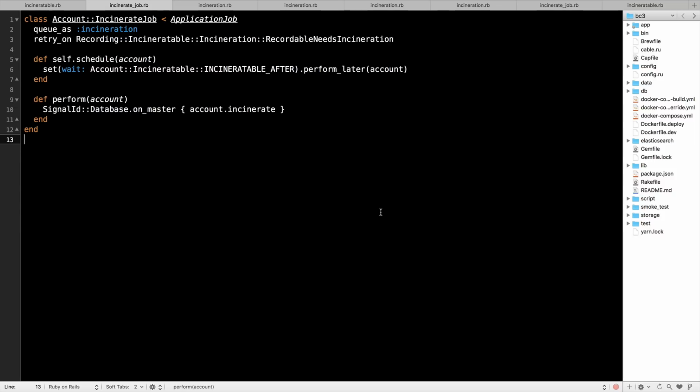Well, we kind of refer to this constant in a few different places. So we've pulled it up and put it inside the incineratable concern for the account itself. But normally I would have said it should live with the job. So since the job has the responsibility of the scheduling, it should live in there. But since we use it in multiple places, we've yanked it up. And then finally, what all this does is basically just call right back from where it was scheduled.